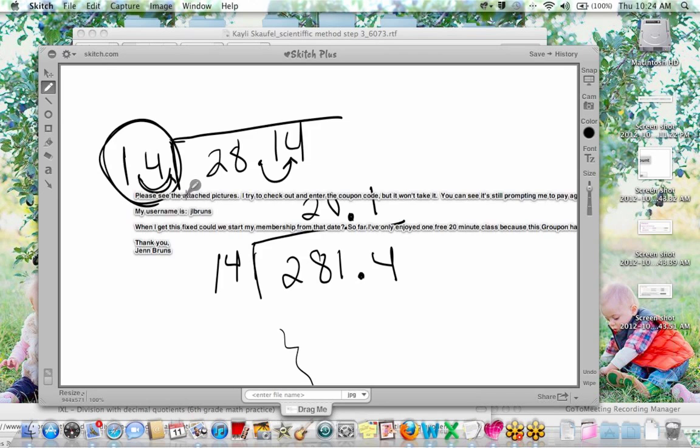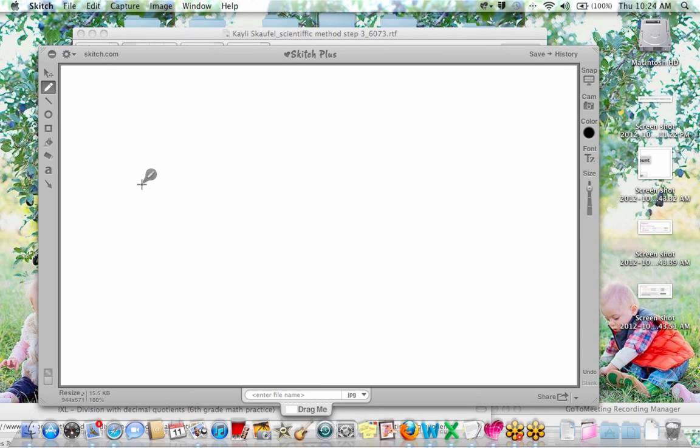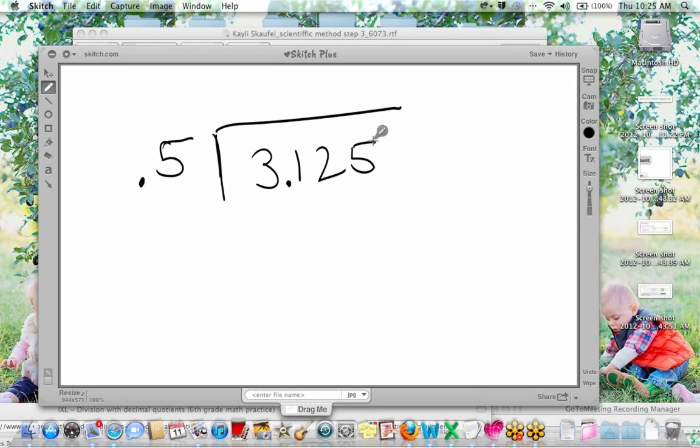So let's look at one more. What if I had 0.5 as a divisor, and then underneath the house I had 3.125? What am I going to have to do? Who wants to tell me? What's my first step? Ashley, what's my first step? Move the decimal by the 5 over 1. Good. So make that 5, and then you have to move this one as well. So now your new problem becomes 31.25 divided by 5. Okay, go for it.